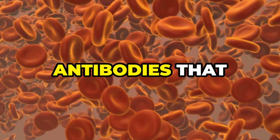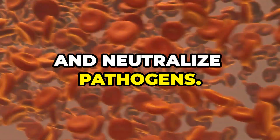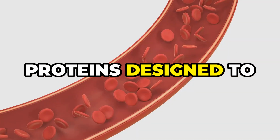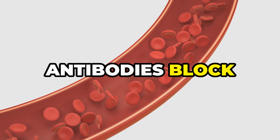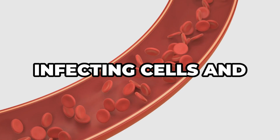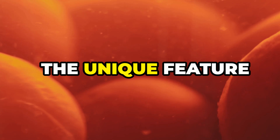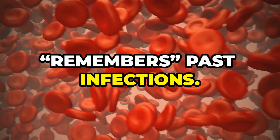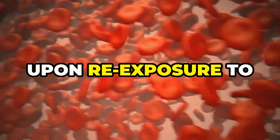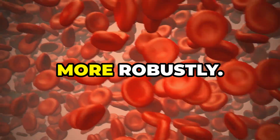B cells produce antibodies that specifically bind to and neutralize pathogens. Antibodies are proteins designed to recognize unique antigens on pathogens. Antibodies block pathogens from infecting cells and mark pathogens for destruction by phagocytes. The unique feature of adaptive immunity is its immunological memory. Adaptive immunity remembers past infections. Upon re-exposure to the same pathogen, the immune system responds faster and more robustly.